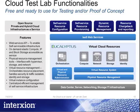The Cloud Test Lab lets you see what it means to manage and operate a cloud environment. Second to that, it's a proof of concept in a highly connected data center, which provides a very realistic situation and test results.